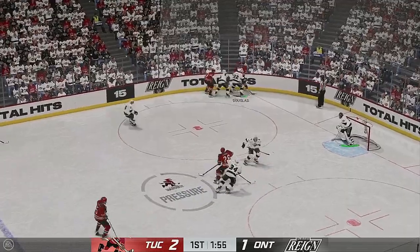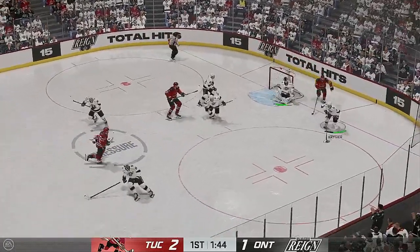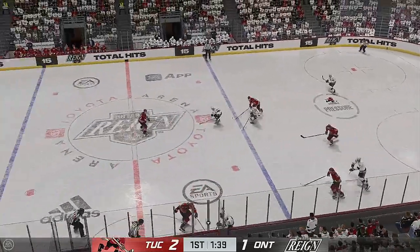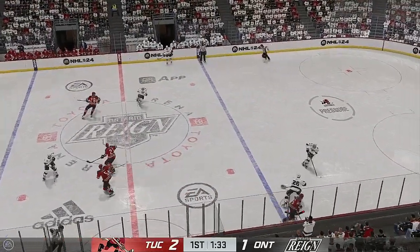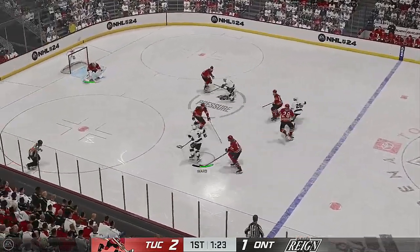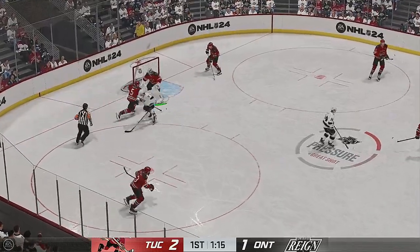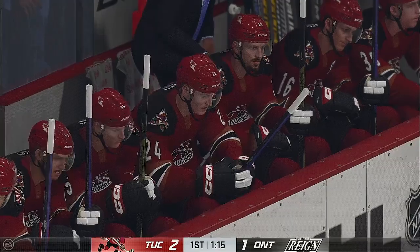Puck battle along the boards. Great pressure with the stick. Picks up the puck in his own end. Slides it over to Lee. Ontario's got it in their own zone. Here's a short pass to Ward. Takes a shot. Oh, gets a pad on that one. What a stop by Volotov.